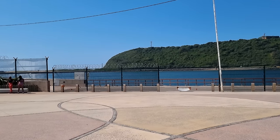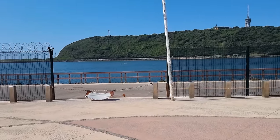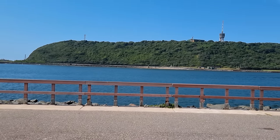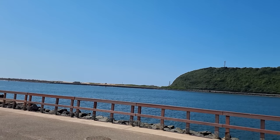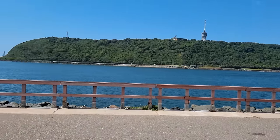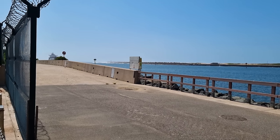Oh, they put some fencing here. This wasn't here the last time that I came, but I haven't been here in a couple of months. I'm guessing it's to stop people going towards the rocky side, because across this road is the harbor, but there's some rocks over there. So this is the entrance and exit into the Durban Harbor. You can see some ships there. There's one ship that just left. I was too late to get it on camera, sadly.